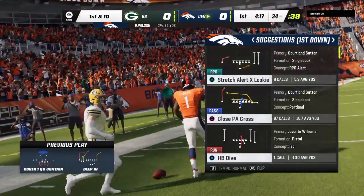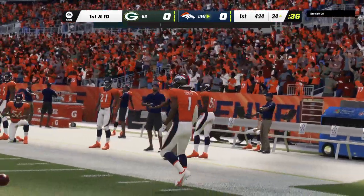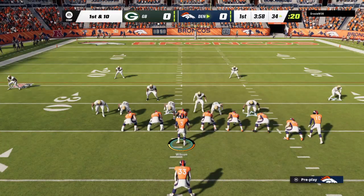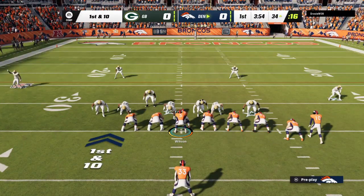And this is going to result in another 1st down as the tackle's made at the Packers' 34-yard line. How about 25 yards on 3rd down? They'll take it. So into Packer territory now. Here's 1st and 10 at the 34.